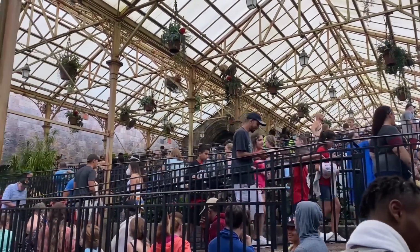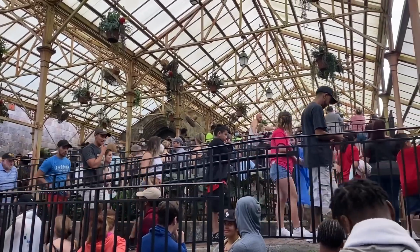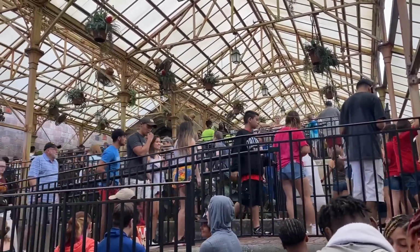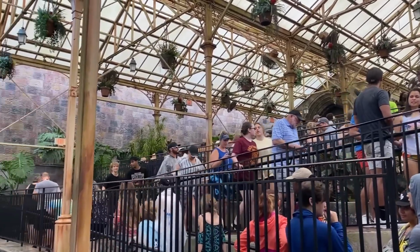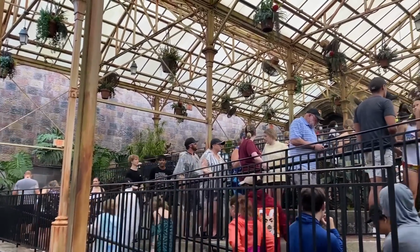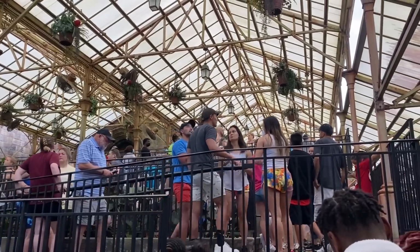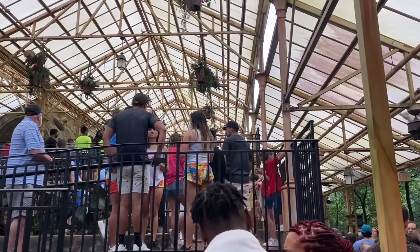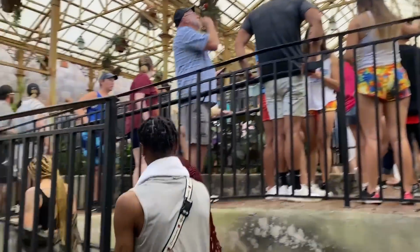But just know when it's raining, all the indoor attractions' lines are going to shoot up. So if you can do something else during that time, maybe eat or go shop or see a show. There's definitely a couple of great shows you could go check out over at the other park. That might be a better time. And then when it stops raining and the outdoor rides open back up, that's when you can ride some of these. But I don't think it's going to be as long as it said.